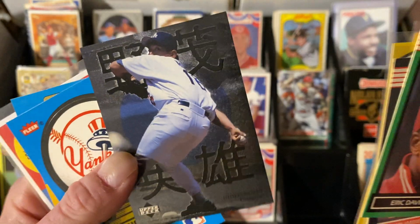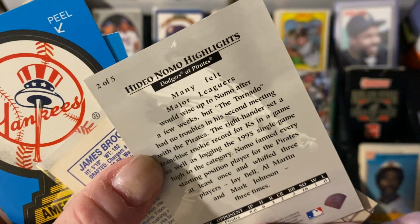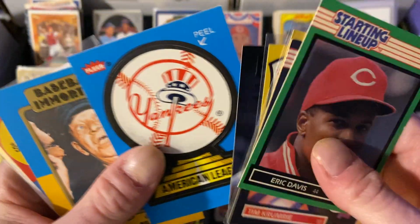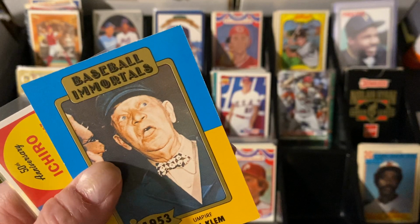Look, it's got some Japanese writing on it. Totally awesome. Japanese, Chinese, probably Japanese. I do not know my Asian dialects. I apologize for that. Hideo Nomo. Okay. Sticker card with the Yankees and Cardinals. Those are two very popular fan bases. I'll probably put that in for trade and see if somebody jumps on it.